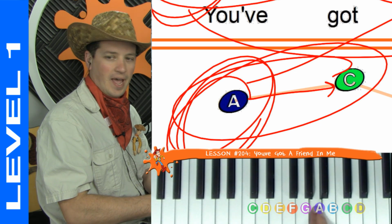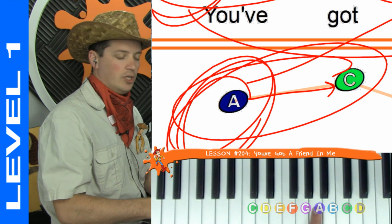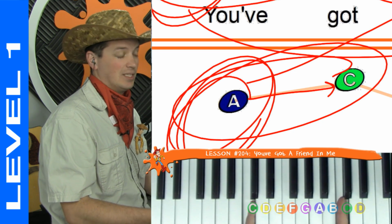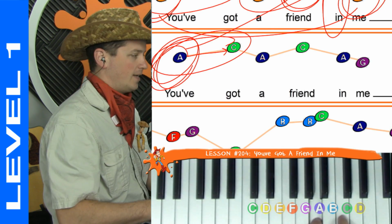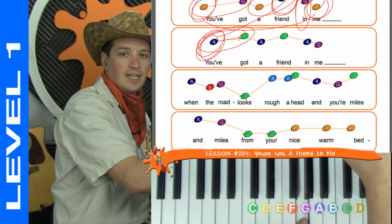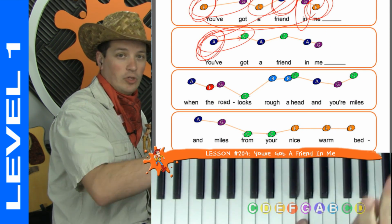So you don't want to go from an A way, way down. You're going to go from that A a little bit up and land on that C, because there's 2 C's in the song. So we're going to go from A, C, A, C, A, G. Here is where things get a little bit crazy. So maybe that is all that you want to work on this week.